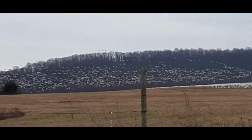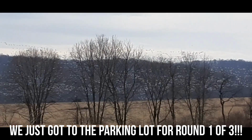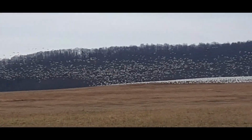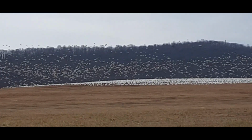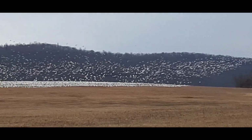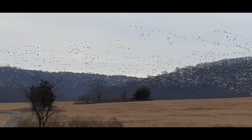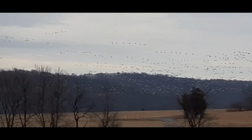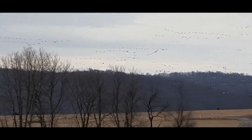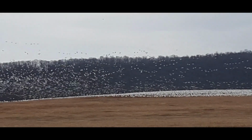Alright guys, here's the first round getting in. They're all flying into the field. Listen to them. Look at this field. That's roughly about a football field long. Look at these. Holy cow. And they're still coming in. Look at this.